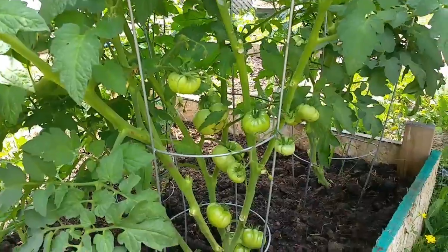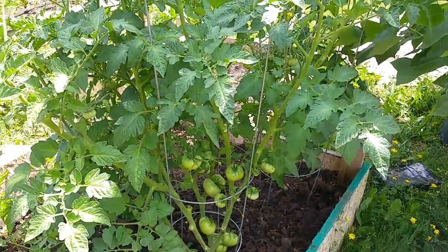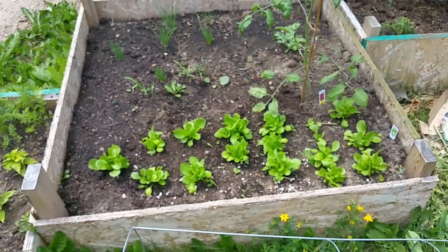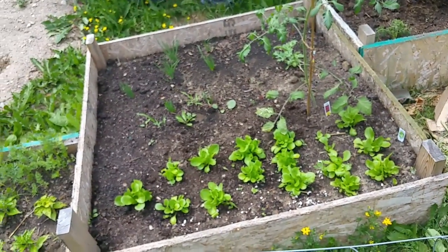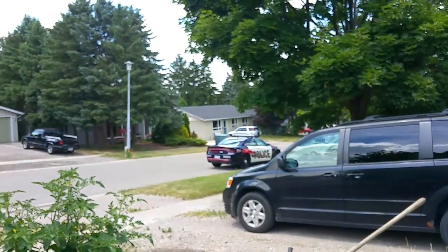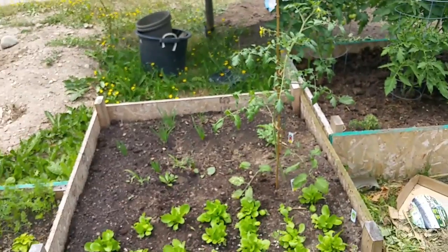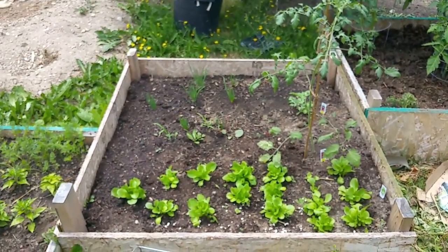And then I've got the plants all here. So let me just pause this for a second. Okay, so let me continue. You can tell it's a small town. We've got the police showed up to a neighbour's house, which is a change from all the different agencies showing up to mine because of neighbours. But I didn't do it.